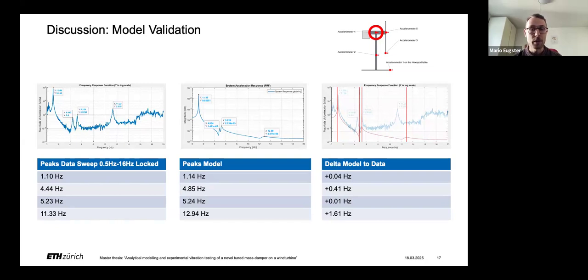The first blade eigenfrequency was off by 0.41 Hertz, and the second one, which was also the one of the two frequencies was originally tuned to, was only off by 0.01 Hertz. The second tower eigenfrequency at around 12 Hertz was off by 1.6 Hertz, and this sounds very high, but considering the high frequencies it oscillates at and some uncertainties, we think it is already pretty close.